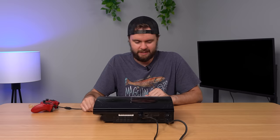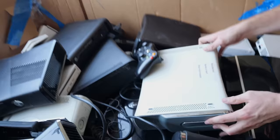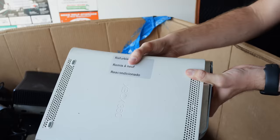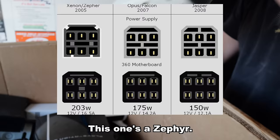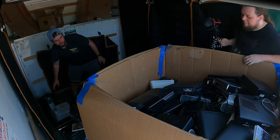It does still have the warranty sticker though, so. And even better news, we have another refurbished. What in the world? And the hard drive is peeling apart. When is this from? It says service date 2009. I forgot the motherboard name, but man, this is an interesting lot so far.